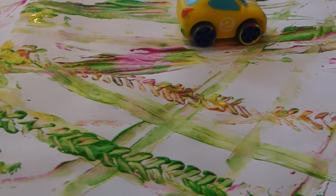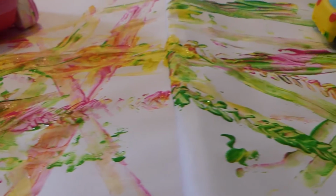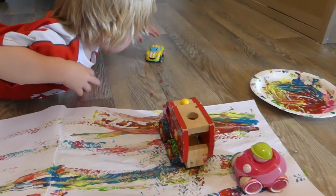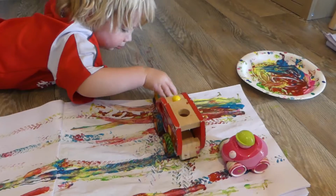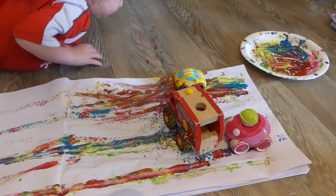Just make sure that you're choosing cars that can get wet because you will need to clean them, so nothing with batteries in or anything like that, and make sure they are able to be cleaned because some of these were a little bit tricky to clean afterwards. But we really did have such a lot of fun with this, and we carried on with this activity for a really long time.